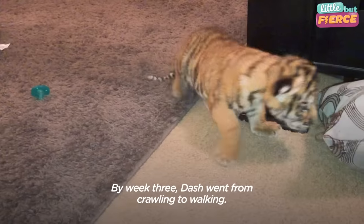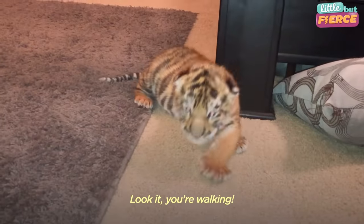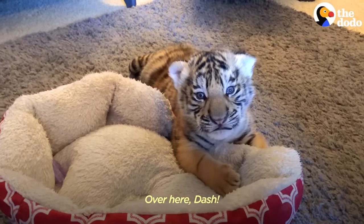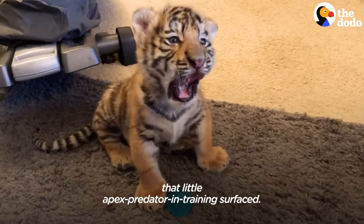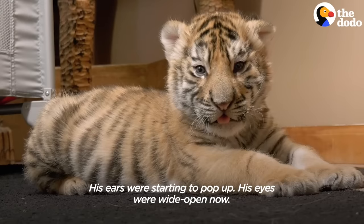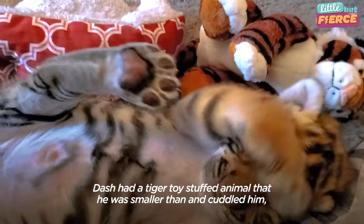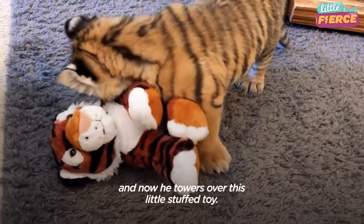I see you. By week three, Dash went from crawling to walking. Look it! You're walking! He had almost doubled in size. Over here, Dash. As he grew and the weeks went on, that little apex predator in training surfaced. His ears were starting to pop up. His eyes were wide open now. Dash had a tiger toy stuffed animal that he was smaller than and cuddled him. And now he towers over this little stuffed toy.